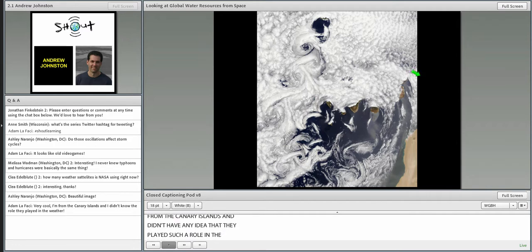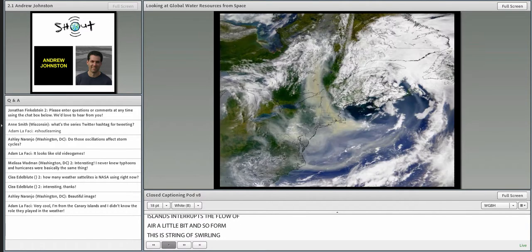This part of the image right here is what we call a vortex street. So you see all these swirling patterns. That happens because one of the islands interrupts the flow of air a little bit, and so forms this string of swirling vortices downwind. It's really neat. It's an amazing image.